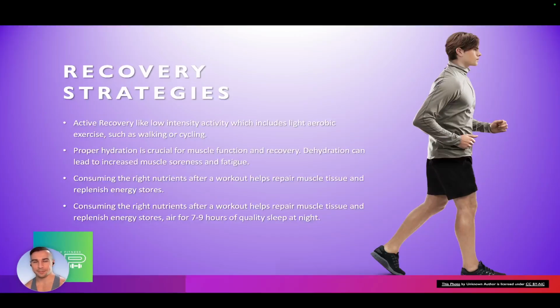So this should be the last point that I have on here. Recovery strategies, and these are very important, especially when we're talking about alleviating any muscle soreness or pain. So, active recovery, like low intensity activity, which includes light aerobic exercise such as walking or cycling. Proper hydration is crucial for muscle function and recovery. Dehydration can lead to increased muscle soreness and fatigue.